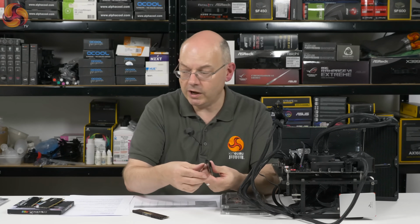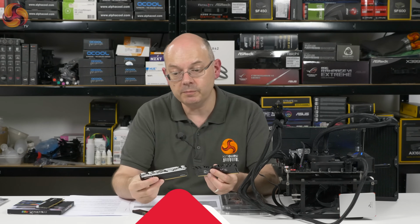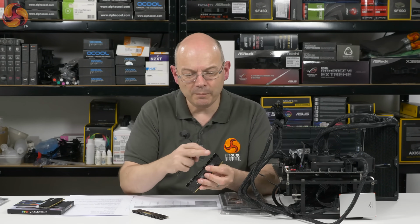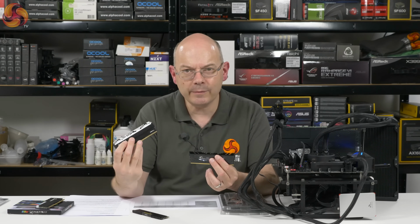Now, aesthetically, which you prefer is entirely up to you. The question is, would you pay £45 more for that over that for the aesthetic? Personal matter. Personally, I'm not sure I would. I'm not mad keen on this whole cutout kind of thing going on here. I do quite like that. How much would I pay for the privilege?